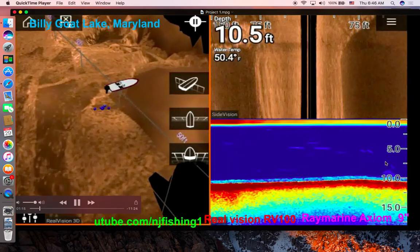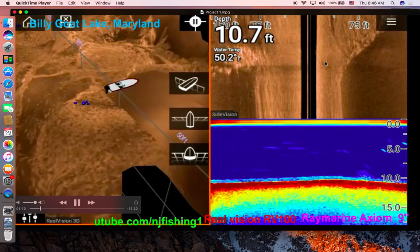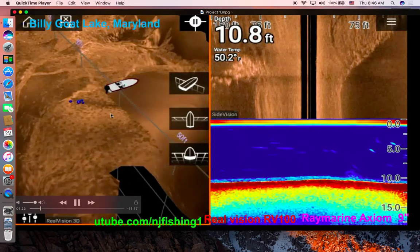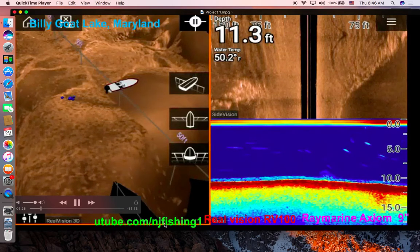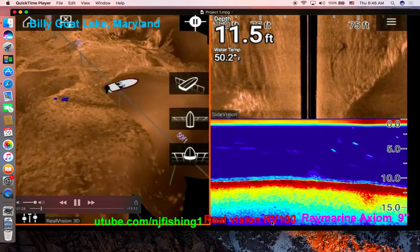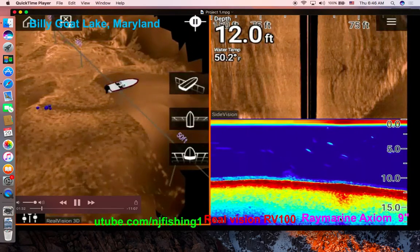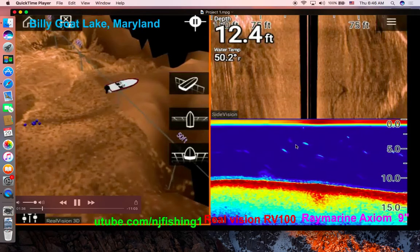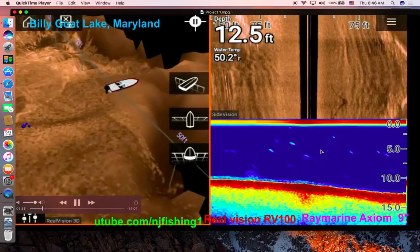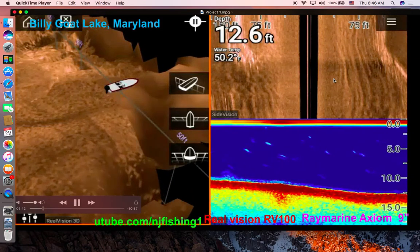So I have the traditional sonar and the side vision sonar, and also the 3D sonar over here. As you can see, this is the RealVision 3D. That's my YouTube channel, and the RealVision RV-100 is the transom mount transducer, and it's a Raymarine Axiom 9 inch. We got a little bit of action over here, some tiny fish here, but for the most part, the lake is pretty barren, meaning there is no fish.